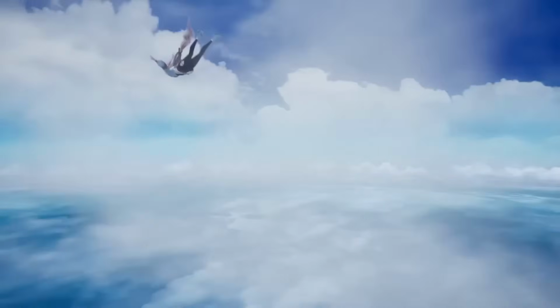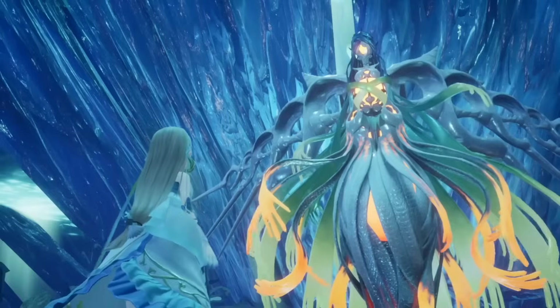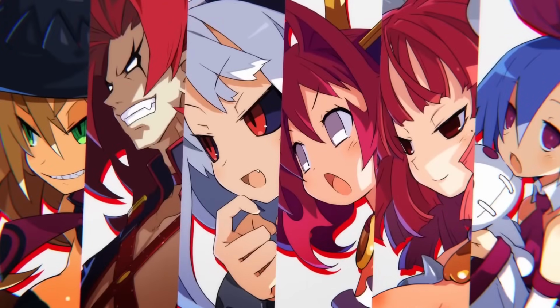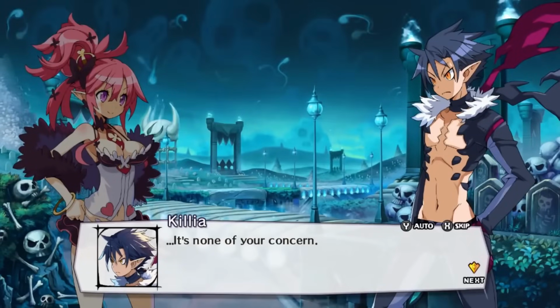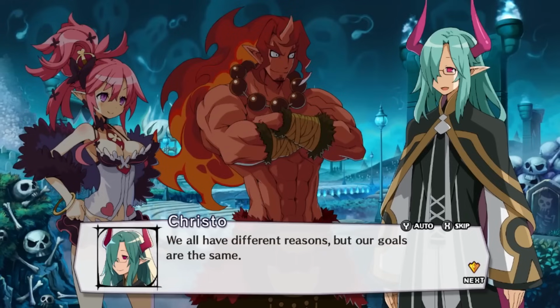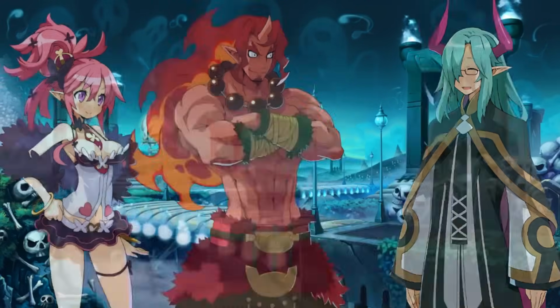Now, next game up is a game that I'm pretty sure I've covered. I've covered this series before, and that is Disgaea 5 Complete. Want to give an update on this game, see how it's doing. Disgaea 5 is such an interesting title because I know that there were times where it was under $44. Right now I'm seeing it at about 40 something dollars brand new. There's not a lot of copies of this floating around.